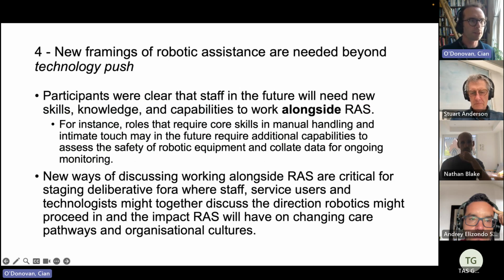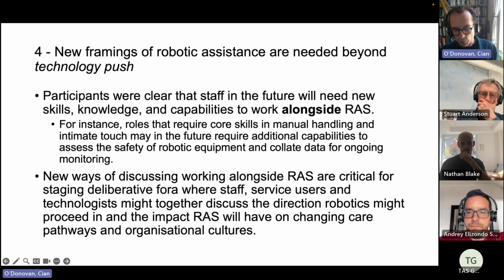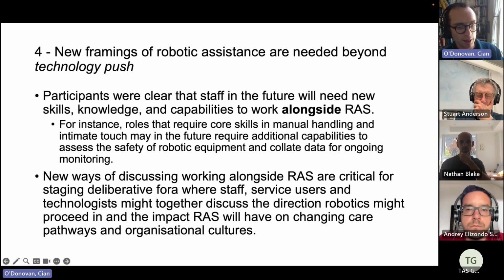Okay, implication four of five. New framings for robotics assistance are needed beyond technology push. In other words, I think we've provided some evidence that goes beyond simply saying people do not want to be replaced by robots, but rather here are some ways people are really up for working with robots, for having a robot as a system in their day-to-day job, but they're going to need certain functionality on the technical side. They're going to need certain investment in capabilities on the human side.